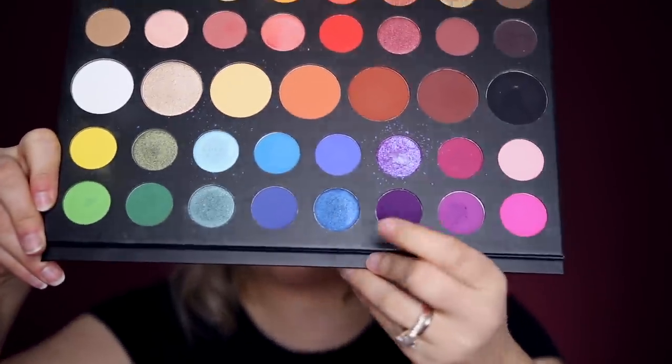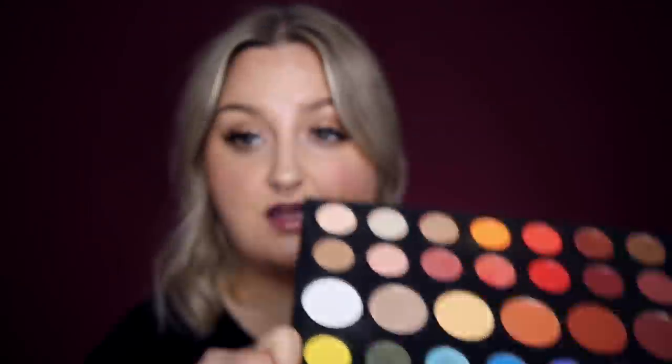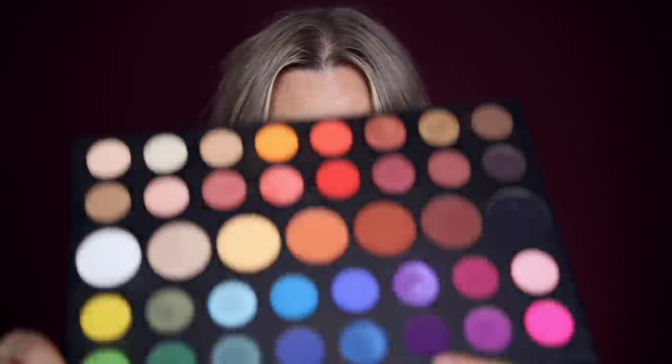Now, there are some shades in here that are difficult to work with. I stand by my original review in that this shade right here and this shade right here, I have worked with them multiple times and I do feel that they are just two of the shades that I feel a little more finicky working with, specifically this one right here.